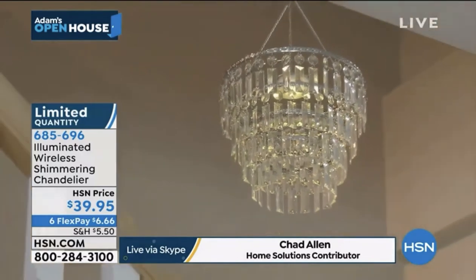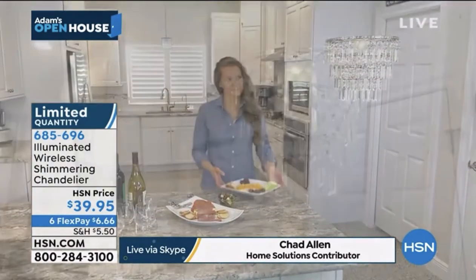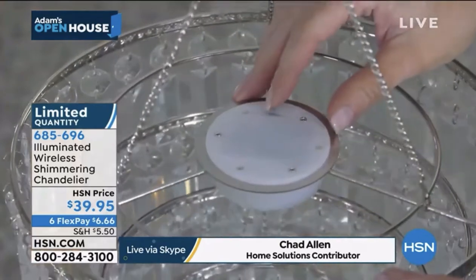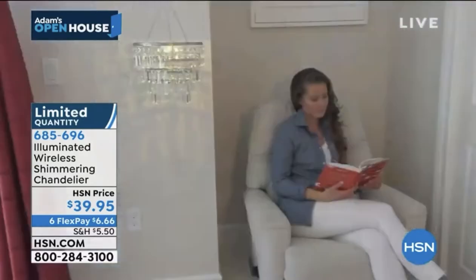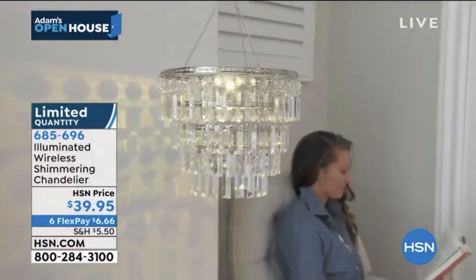Is it the hallway? Is it above the dining table? Is it above the kitchen counter? The bar area? In the closet, perhaps? Is it outside on the lanai? Is it in the bathroom above the vanity? I mean, there's a million options. What I like, though, Chad, is that I don't need an electrician to come and wire or do it. I can easily hang this and the light's good to go.